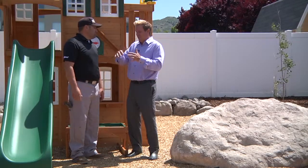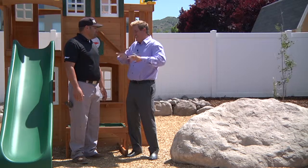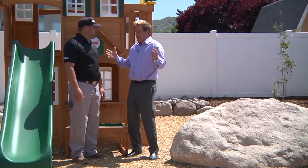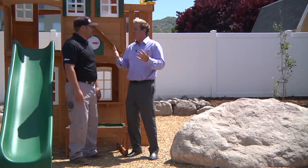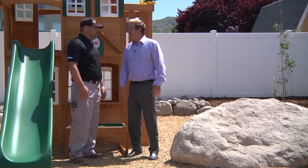Yeah, I know. When I did mine, I had to dig it all the way out, put the blocks in, and then backfill it, and then get the trampoline that just fit right in there. And I was worried if that trampoline broke, I was going to replace it. That was a huge cost to you.